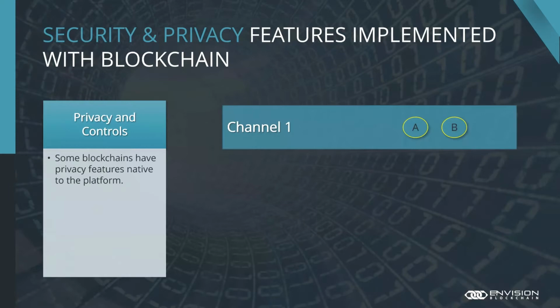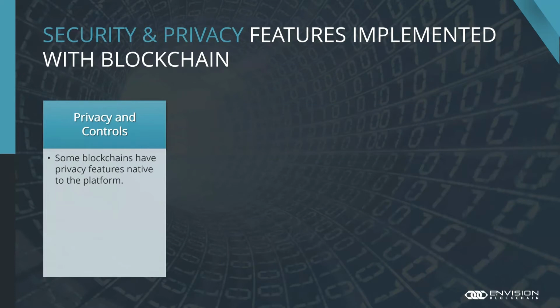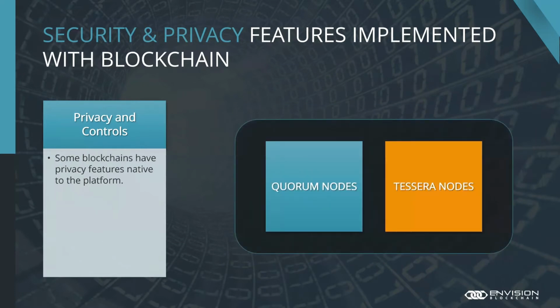And some blockchains have privacy features native to the platform. For example, this is an example of Hyperledger Fabric, where there are different channels that you can build into the blockchain architecture, so that in channel 1, participants A and B can interact with each other and C can't see it. In channel 2, B and C can interact and A can't see it. And in channel 3, A, B, and C can interact and everyone can see all the transactions. Or, by the same token, we also have the Quorum infrastructure, which has Quorum nodes, which are public nodes, and Tessera nodes, which are more private nodes.